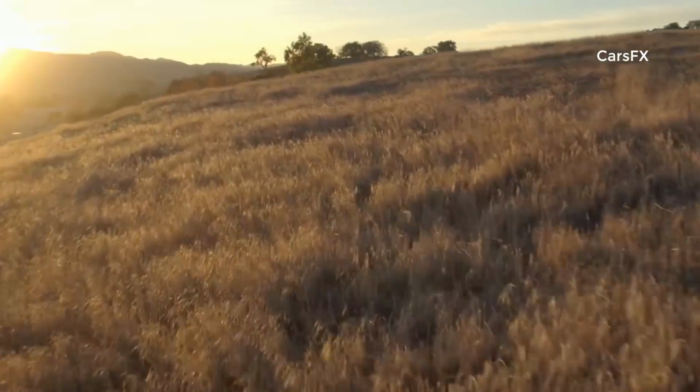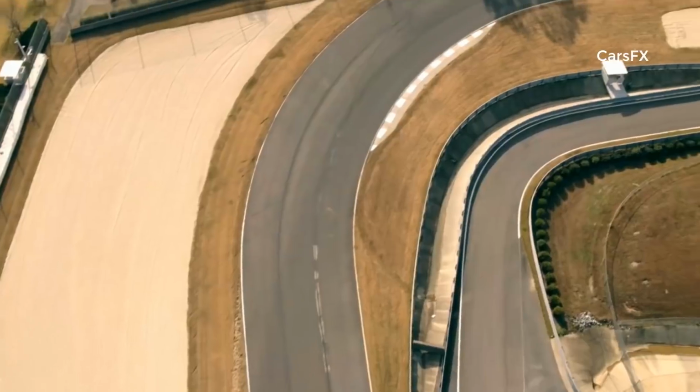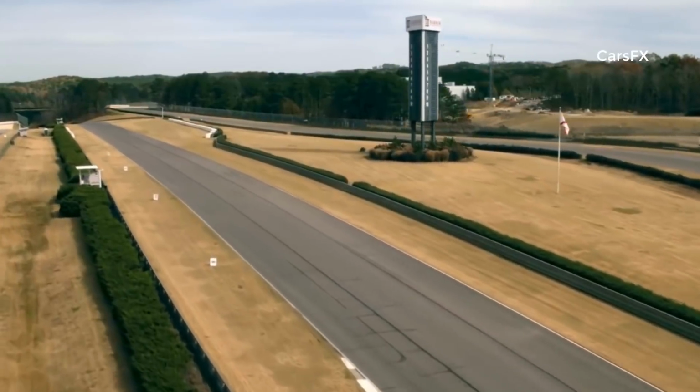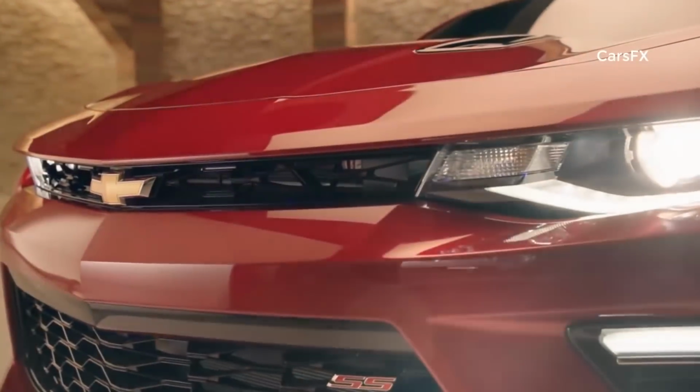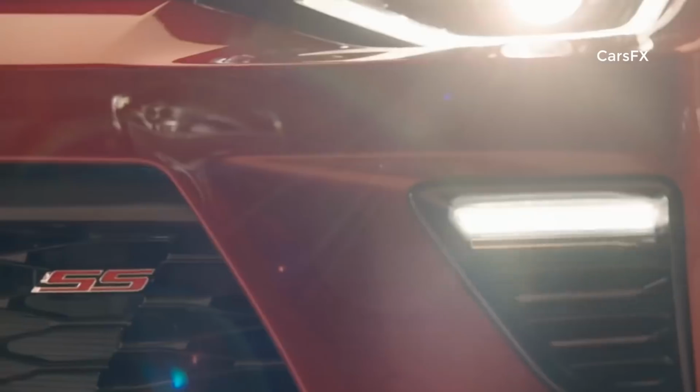In nature, you'll always find someone or something at the top of the food chain. It's the same for sports cars. Meet the 2016 Camaro SS, the most powerful Camaro SS ever.